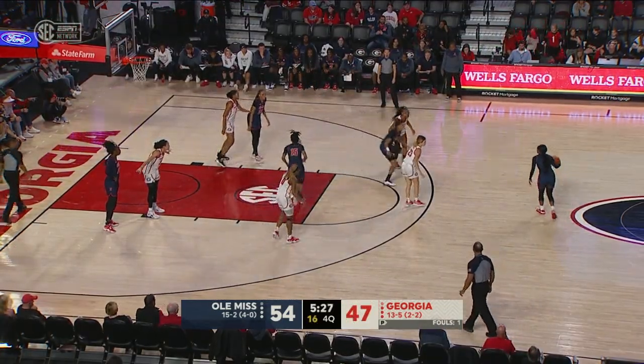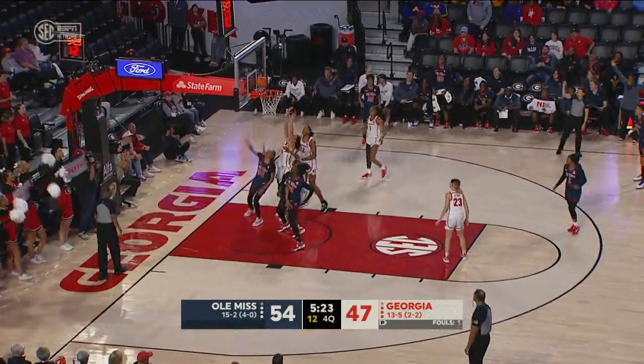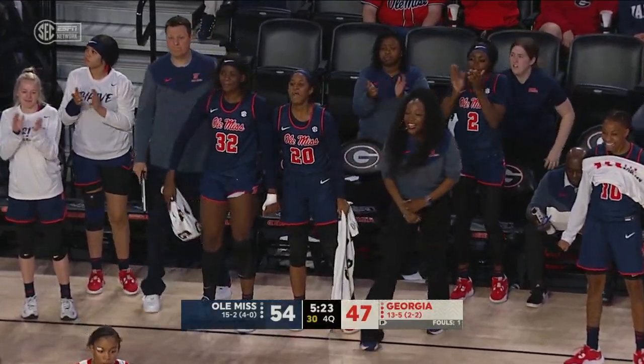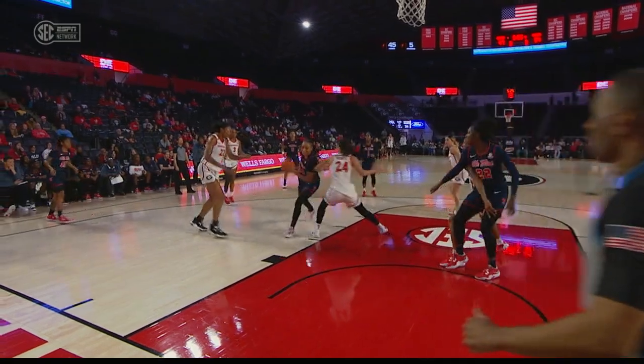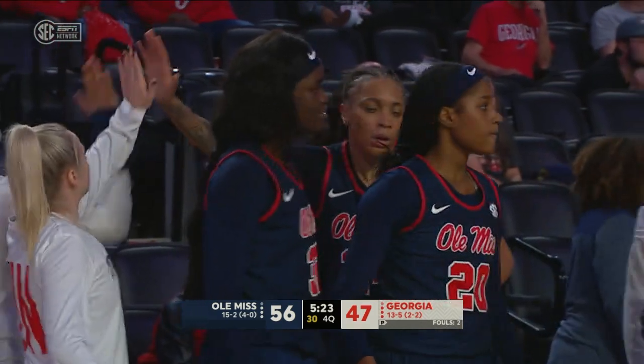It's still a 7-point lead for Ole Miss with about 5 to go. Scott goes right through the defense and one. She is such a challenge for an opposing defense. Georgia's going to have to clean that up, make some adjustments. 3 straight possessions with a pass to the mid-post to Scott. So many good things have happened for Ole Miss with that action right there. She's hard to guard right there. It gives you a numbers advantage. That mid-post pass, so critical against that zone.